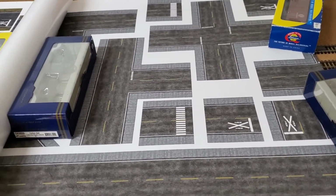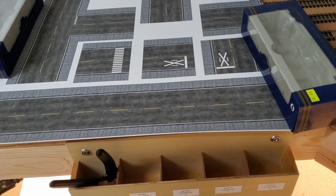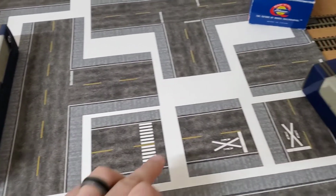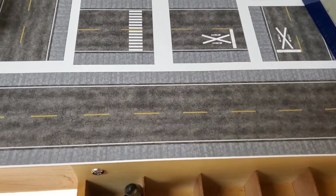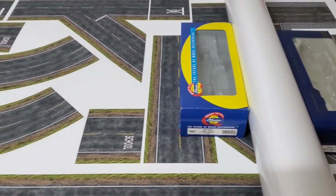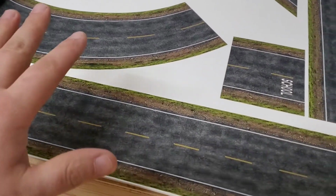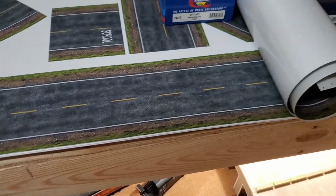All right, y'all. So this is what the roads look like. It's actually two sheets here. I laid the whole sheet flat and then I rolled the top one back. These are his roads with the sidewalks. He's got some for railroad crossings, crosswalks built into it, long straight. And then, like I said, here's the other roll, and it's halfway unrolled. This is what the other side looks like. Angled intersections, more railroad crossings, school crossings, curved sections. And if you didn't need a full curve, there's no reason why you couldn't cut off a piece of it. Man, this is amazing.